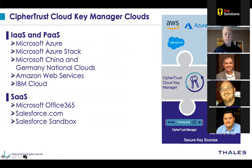In this slide, we can see the different providers and cloud models that CipherTrust Cloud Manager supports. Under IaaS and PaaS, CipherTrust can bring and manage your keys inside of Azure, including the different regions of stacks, AWS KMS, and IBM Cloud using their Key Protect key management service, with Google Cloud KMS scheduled for release later this year. On the software as a service side of the house, we have CipherTrust supporting key management for Microsoft 365 and Salesforce using their Shield platform encryption.